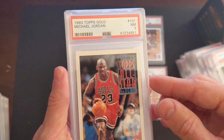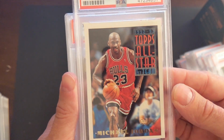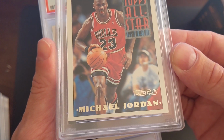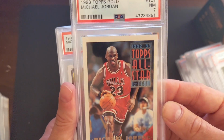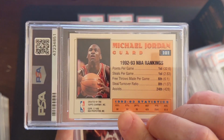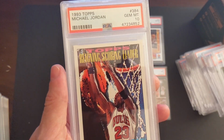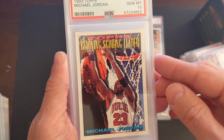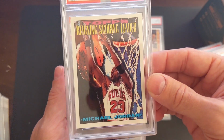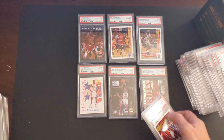And this one I knew probably wasn't going to grade super high because it's off center top to bottom, certainly. But I was hoping for an 8 or better. It's the Topps Gold. Obviously harder to pull than the base card. But got a 7. Next one is 1993 Topps, number 384, reigning scoring leader. Got a PSA 10, gem mint. So another 10.